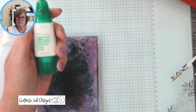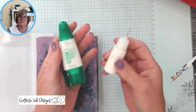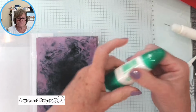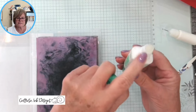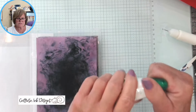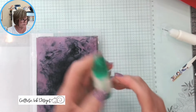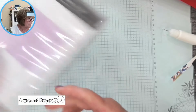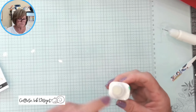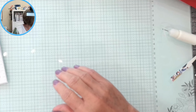So this is the glue that I put in my little bottles. I just get these on Amazon, and I like it better than this. But this one has two sides. There's a wide side if you're doing big areas, and then there's the smaller normal end for regular gluing. One of my peers on our team uses the big side all the time.